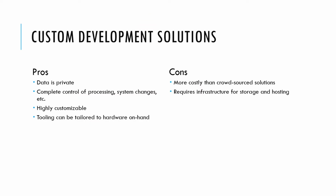In cases where crowdsourced solutions are not a reasonable option, custom development solutions are available. Some of the pros of custom developed solutions are that the data is private, you have complete control of processing, system changes, etc. They're highly customizable, and tooling can be tailored to hardware on hand. On the other hand, they're often more costly than crowdsourced solutions and require existing infrastructure for storage and hosting.